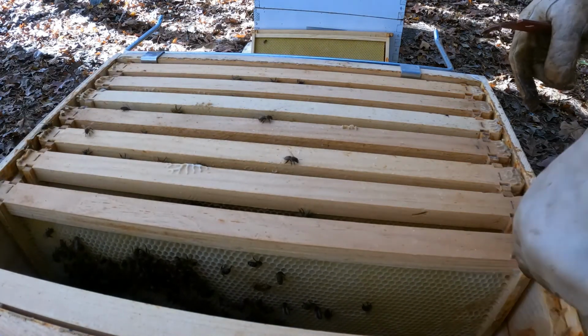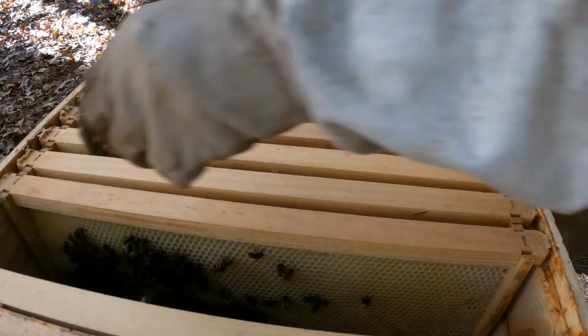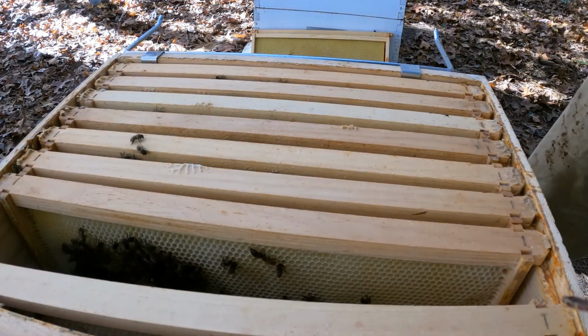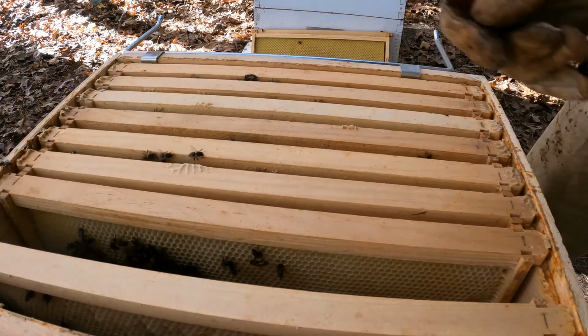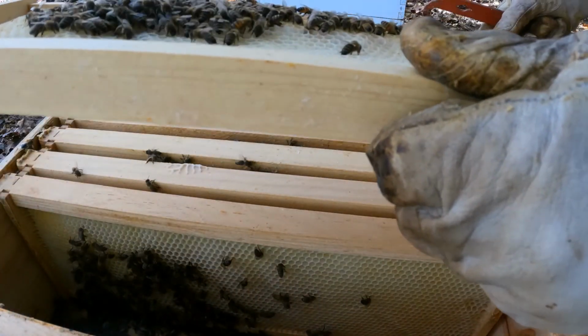Wasps, which is what I just killed, will take any opportunity to get whatever they want. And obviously they're definitely competing with the bees this time of the year over at my sugar water container. They're very active, it seems like. So I've killed a lot of wasps.